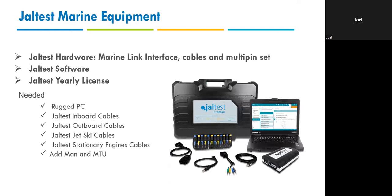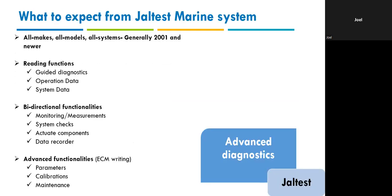I'm not here to sell a kit, but if anybody wanted to see what it looks like, it's just like the other one, the presentation we saw a minute ago. You have a computer and you have the dongles and a case. So that's nothing special there. Actually, on this slide, these two companies are pretty close to each other in that they have the guided diagnostics and the operational data. But again, I am wanting what's on the ECM.